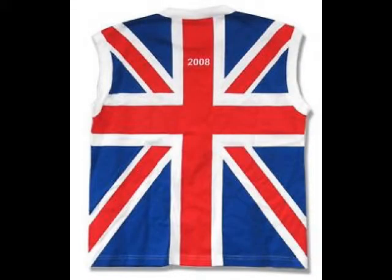And the reason that I even bought a Union Jack at 15 years old was because of Def Leppard. They were always wearing their T-shirts with the Union Jack on them, and they were centered. But it's just one of those subtle things.